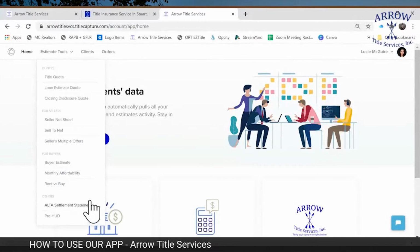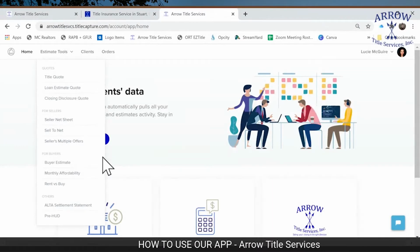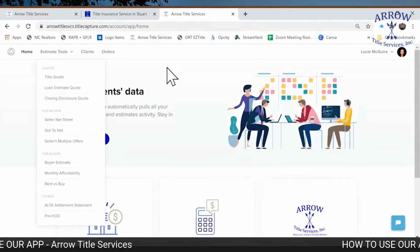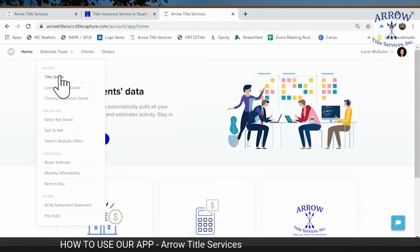There's so many amazing tools with this app, and I'm going to have to do separate videos for each of those, for sellers and for buyers, because there's so much information that you can do with it that I don't want to inundate this one video with all of that information. But we're going to go over the basic title quote today.